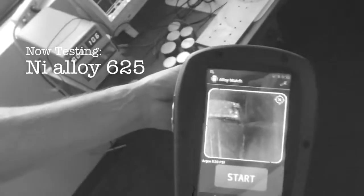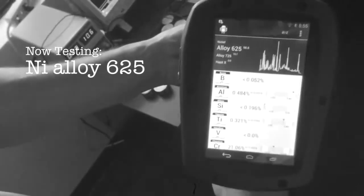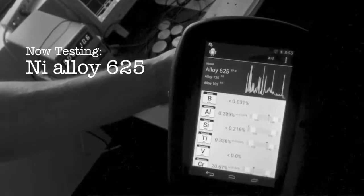Here's another common nickel alloy, 718. Again, we got it set up for 2-second test, but it's a 1 second solid ID. It's typical. One of the harder elements is niobium. You see, you get that pretty quick. Here's another common nickel, 625. See again, very quick ID.